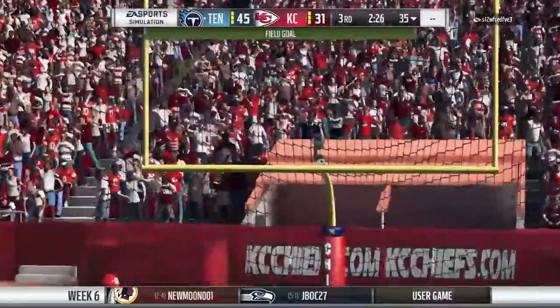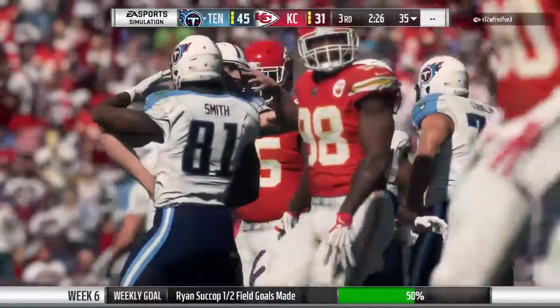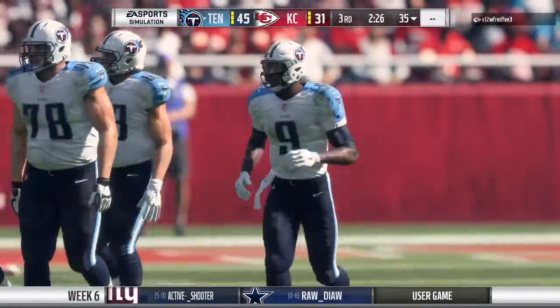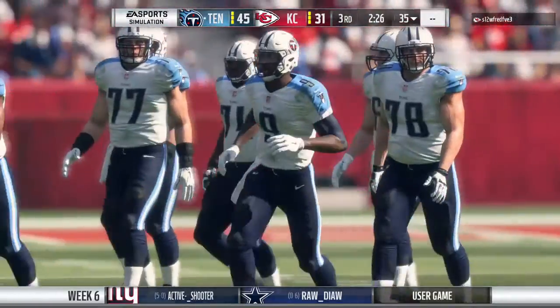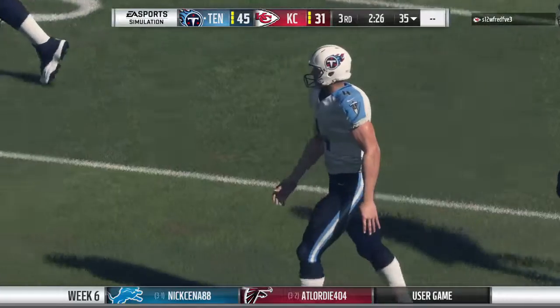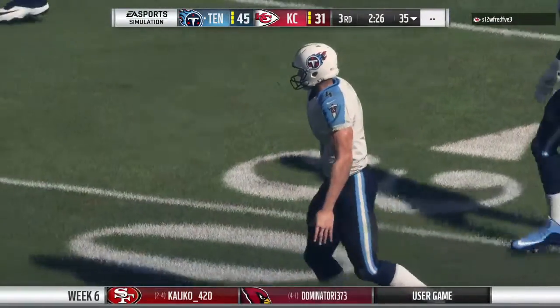And the 10-year vet knocks it through the goalpost, and that will get the lead up to 14. So he missed a field goal earlier, but he says not this time, and he's able to knock it through to give his guys 3. And that's all you want as a kicker, a chance to redeem yourself. You got to have a short memory if you're going to survive at this level, and he's able to get back on track.